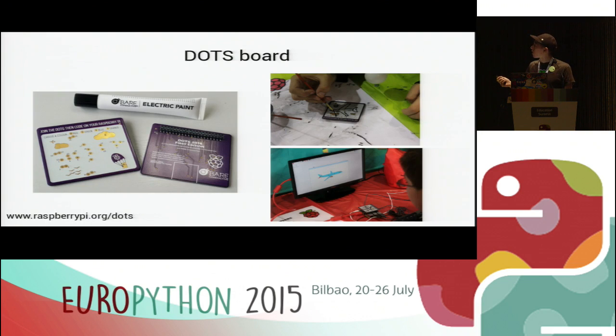We have another board called, these are just some kind of internal projects that we've been working on. There's one called the Dots board, which uses conductive paint. And there's a load of little holes on this board, little dots on this board, that you use the paint with a paintbrush to draw a pattern to connect the dots. We tried this out at a couple of events. We went to Maker Faire and South by Southwest, and got really young children engaged in doing something more interesting than just typing on the screen.